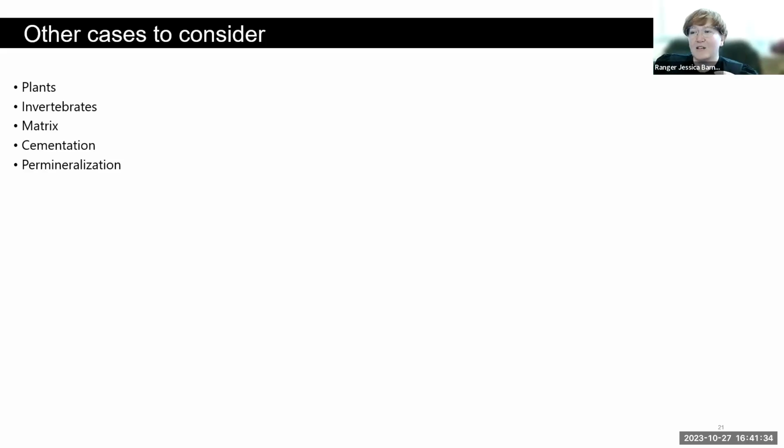And then, is your sediment, is the matrix well cemented or not? If you have a microfossil and it's got a really well cemented matrix, perhaps you will need to disaggregate it in the way of chemicals that aren't necessarily just water like we use here. And then the strength of the fossil itself, right? The permineralization, how well is your material fossilized in the first place?